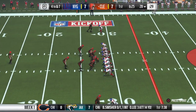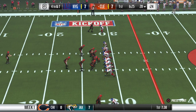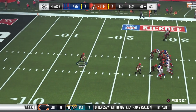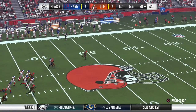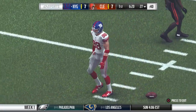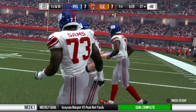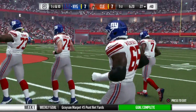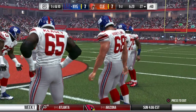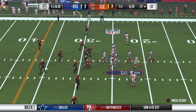The Browns send out their punter now, as he's on to punt for the first time this afternoon. And the fair catch is made at about the 27-yard line. A 41-yard punt there with no return. And it'll be Giant football 1st and 10. New York set to take the field. And they were able to punch it in the end zone last time. They'll be looking to do that again here. For the defense, obviously, they'll be looking to stop them from punching it back in the end zone.